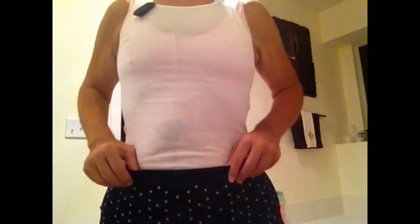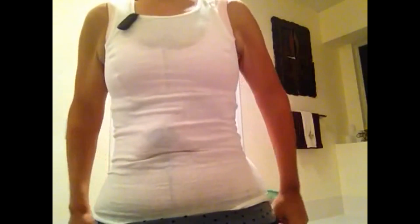Now, this is my sexiest wife beater that I have. Okay, so I'm turning to the side. See, I'm a little bit swollen here, and this is where I think the seroma is. Let me see if I get closer. All right, I'll show you the incision.